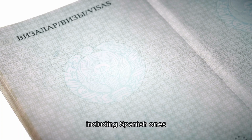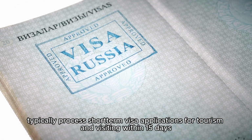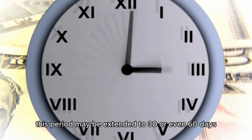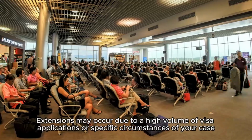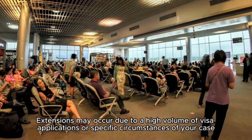Schengen embassies, including Spanish ones, typically process short-term visa applications for tourism and visiting within 15 days. However, in some cases, this period may be extended to 30 or even 60 days. Extensions may occur due to a high volume of visa applications or specific circumstances of your case.